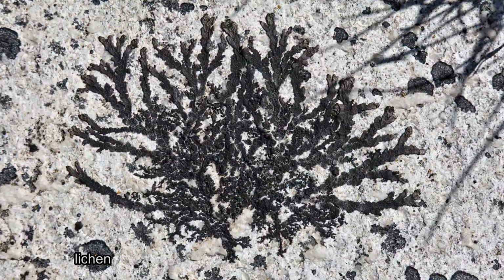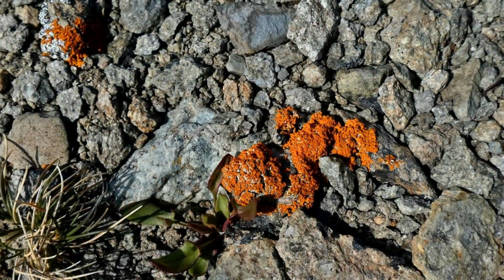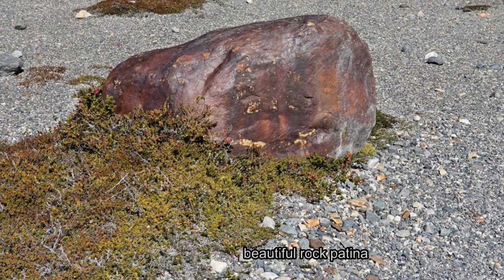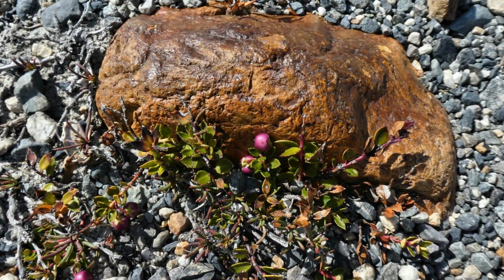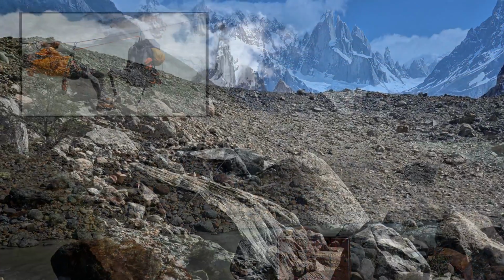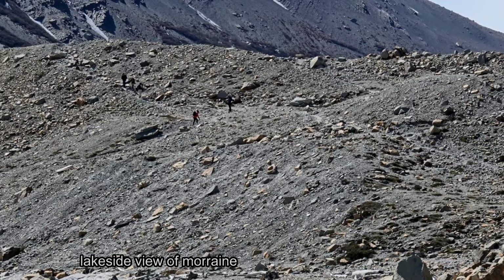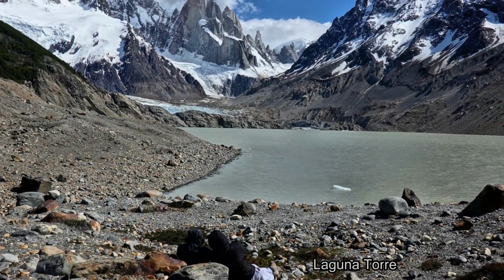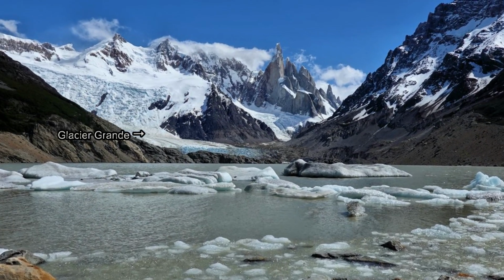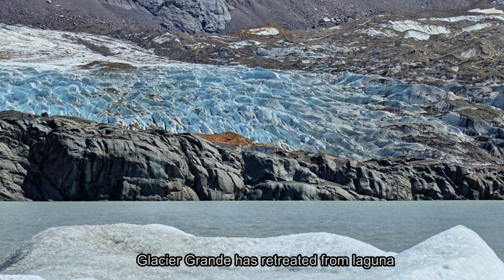The rocks host a colorful collection of lichens. Near Laguna Torre, there is a Tyrolean traverse across the Rio Fitz. At Laguna Torre, the trail ends at a high terminal moraine, which once ascended affords a wonderful view out over Laguna Torre. Glacier Grande calves ice into Laguna Torre, but its terminus has largely retreated from the lake.